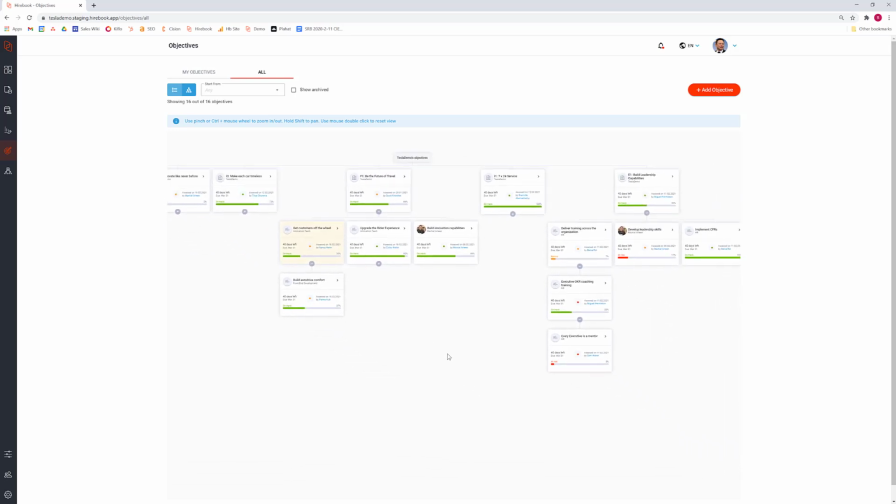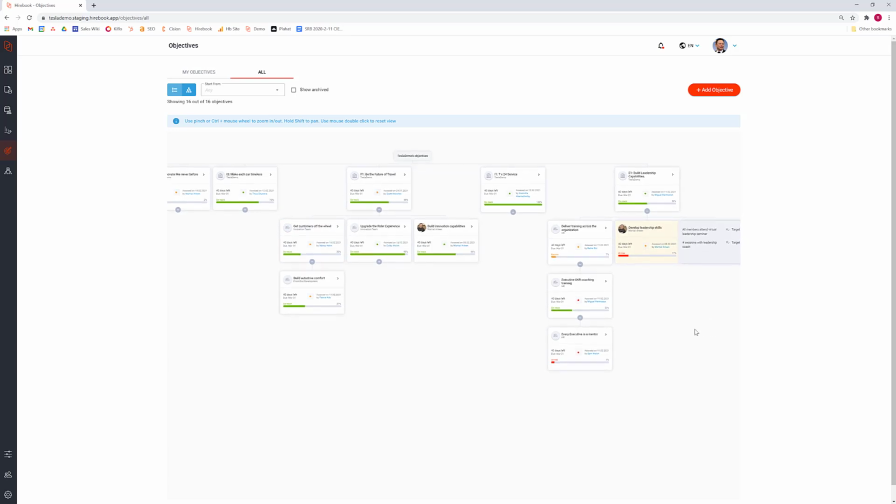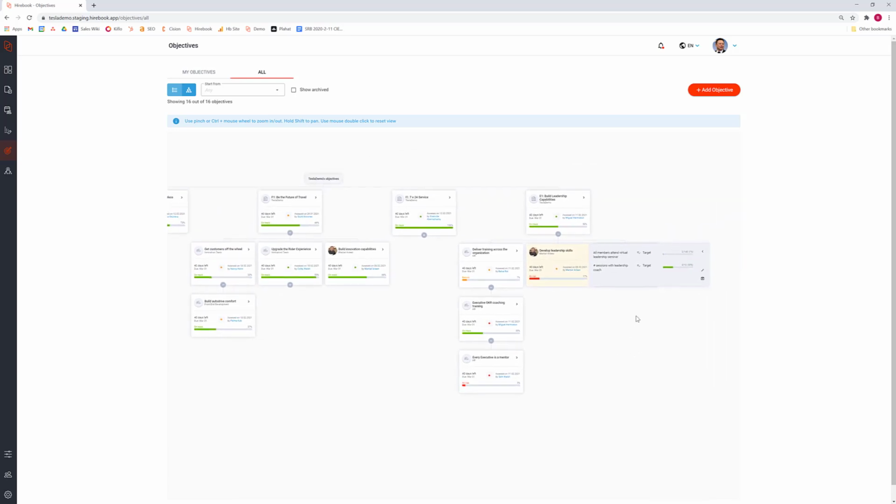So I can look at it in that hierarchy drill down view, or I can take a look at it in the tile view. And of course, as you'd expect for any one of these, if I chose to drill into more detail, I can easily click on it and understand that next level down.